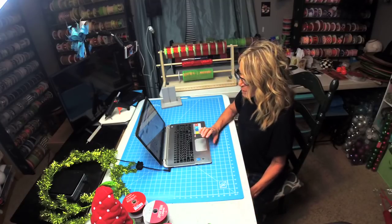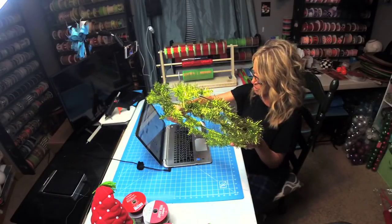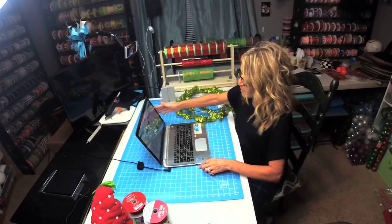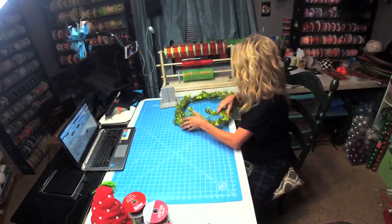Alright, so we're going to do, and we're using, I believe this is a 16-inch. Let me move my computer. I believe.